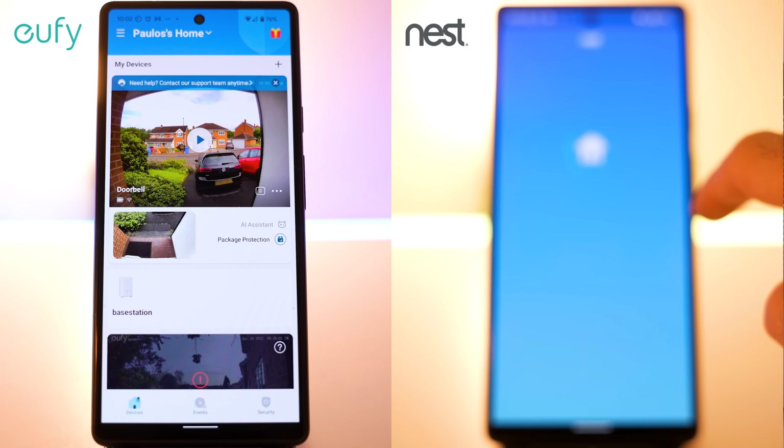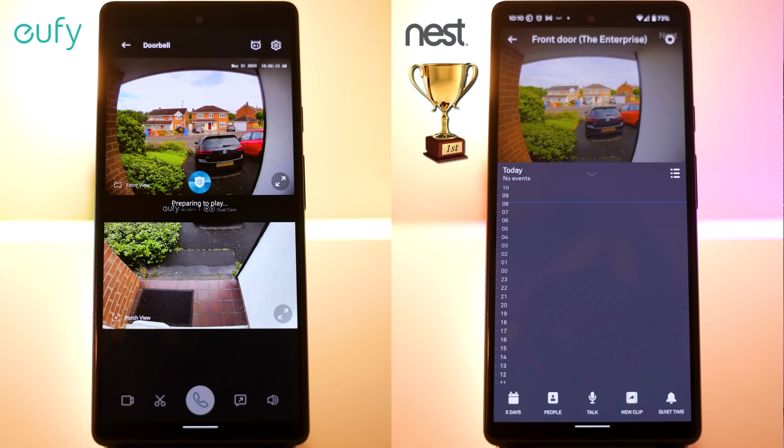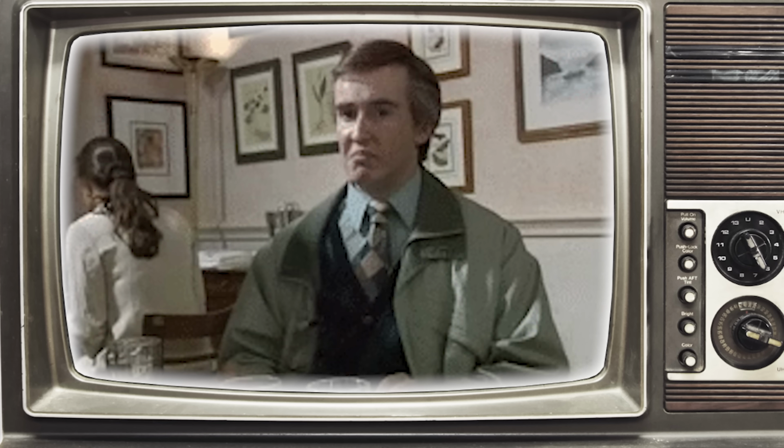The question is whether or not that lag actually bothers you personally in real-time use. So here are some demonstrations. The Nest feed takes under a second to load, and the Eufy feed is 4.7 seconds behind. Maybe this matters to you, maybe it doesn't. For me personally, 4.7 seconds isn't a major issue, but I am confused as to why it's taking longer, considering the Eufy is technically a local solution.